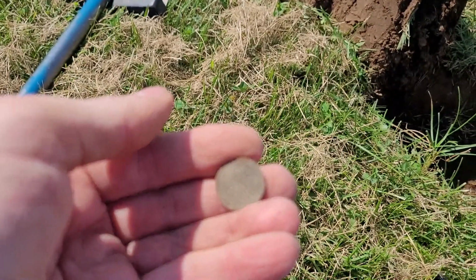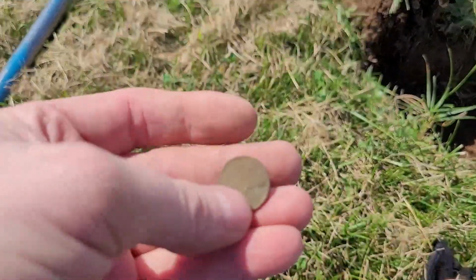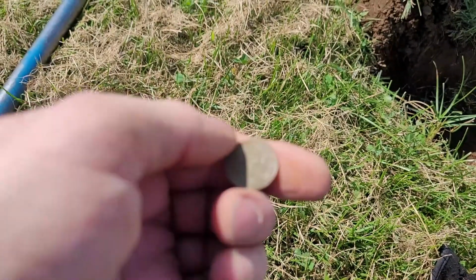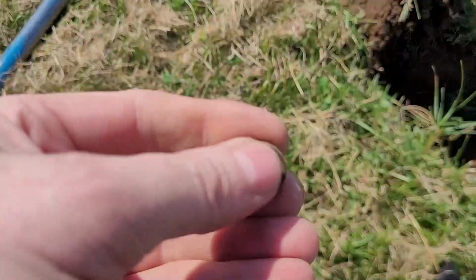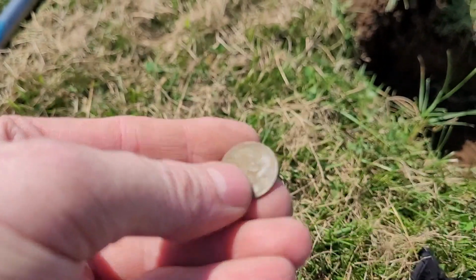Well, just got me another Wheatie. This one was 6 inches, not too bad. It was ringing up high, like a 33. This is a 1943 model, so World War II. It's older than the other ones. So we will definitely take it.